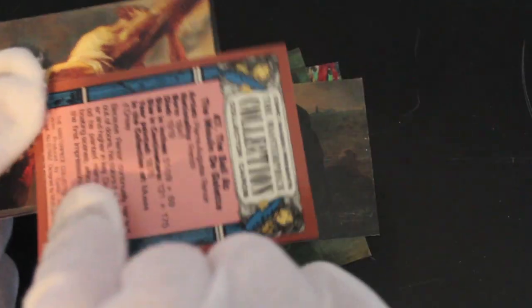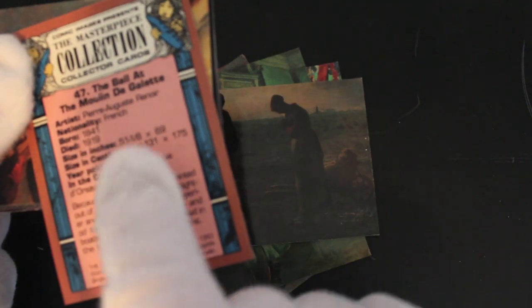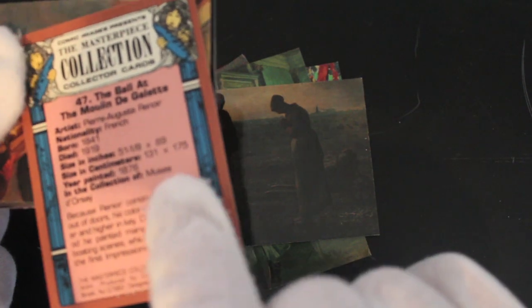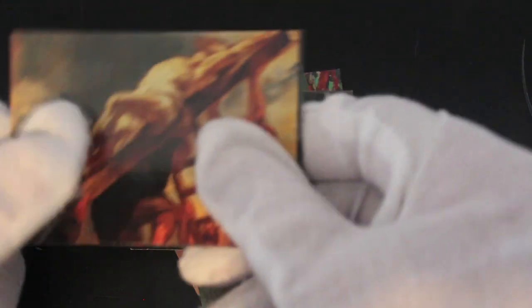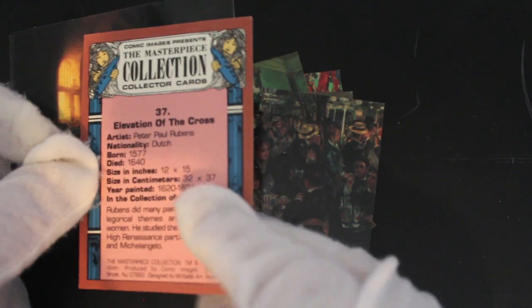Millet. Jean-François Millet. No, I don't know. The Ball at the Moulin de la Galette. There's a lot of names I can't say in here. This is a test. This is sent from the Trading Card Association to test me. Looks like a bit of Jesus there. Cross going up. Or is he coming down? Elevation of the Cross, so it's going up.